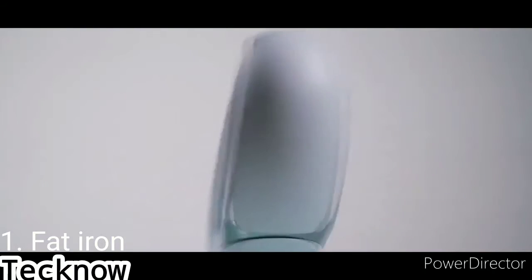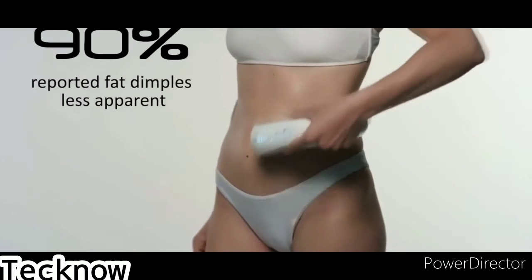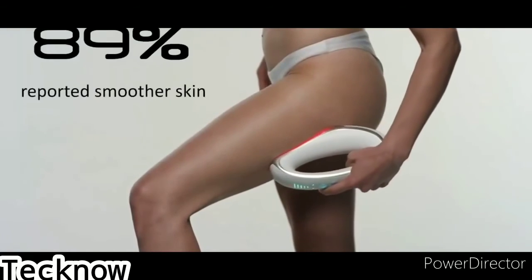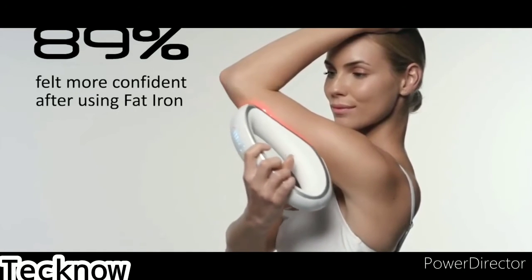The efficiency of Fat Iron was undeniable. 90% reported fat dimples to be less apparent. 88% reported firmer looking and feeling skin. 89% reported smoother skin. And 89% felt more confident after using Fat Iron.